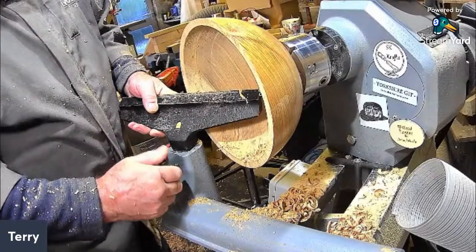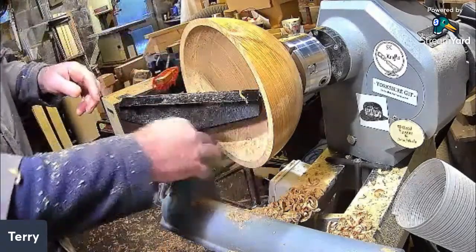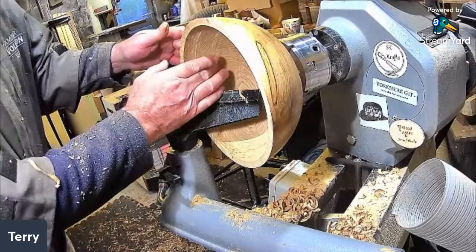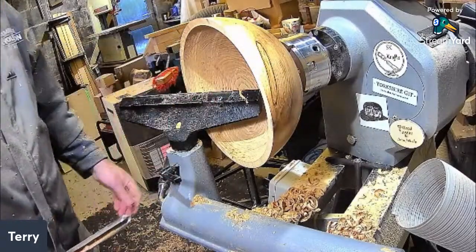But as a rule of thumb, you could say that the base should be the same thickness as the walls. I'm seeing the cracks now through here, so I'm not going to be going too thin with this. Yeah, I wouldn't.